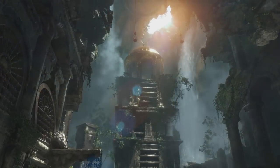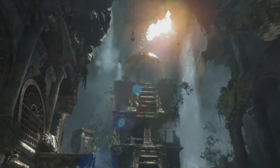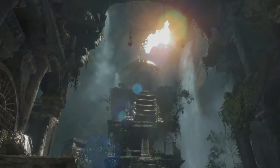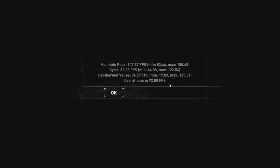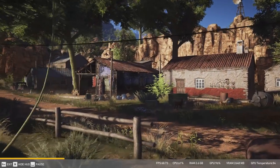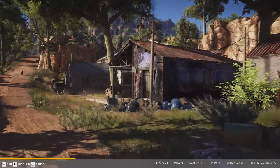Now, Rise of the Tomb Raider on high with FXAA was really half decent. It was like super good. 92 FPS, 92.88. Ghost Recon Wildlands on high settings, getting over 60 frames a second, 65.89.